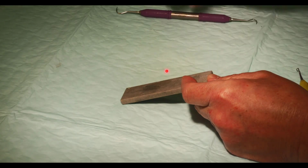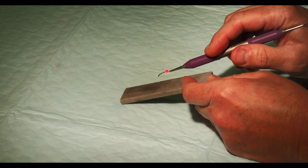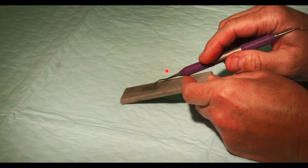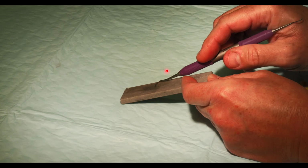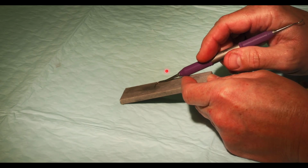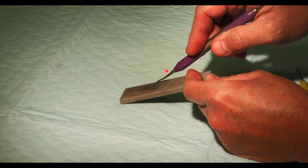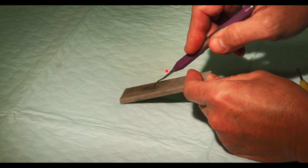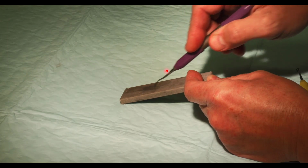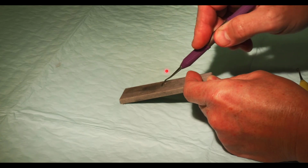To sharpen your instruments, place a small amount of oil on the stone. When you're sharpening a scaler, start with the instrument on the sharpening stone, how it would be on the tooth. So in this situation, the whole instrument is parallel to the stone. That's how it would work on the tooth. Bring it up 20 degrees. Remember, 20 degrees is a peace sign. And then back and forth, back and forth. And then you want to end coming towards you so you don't burr the instrument.